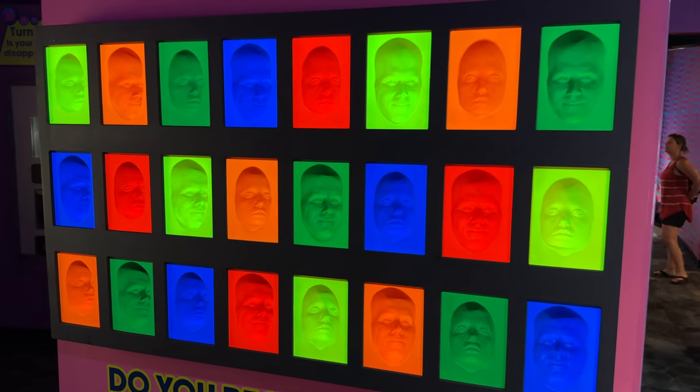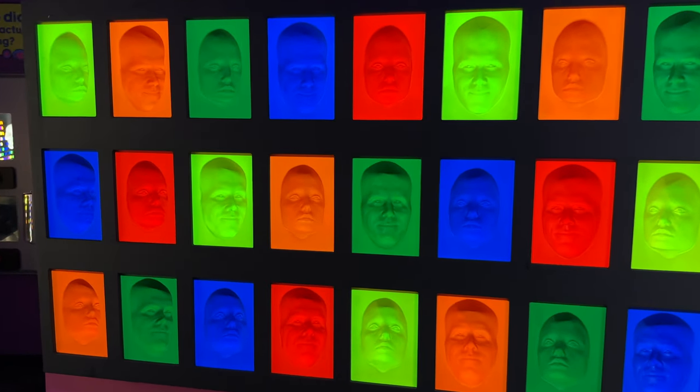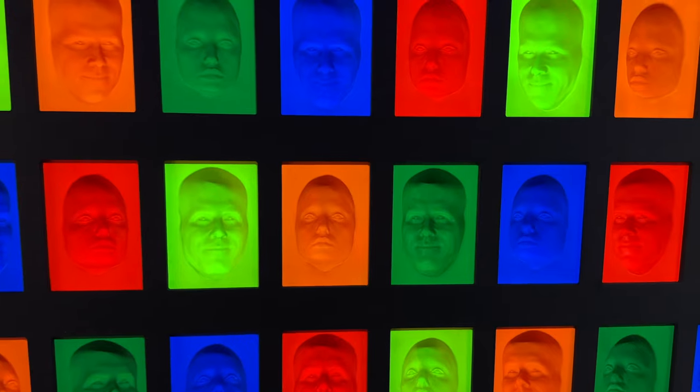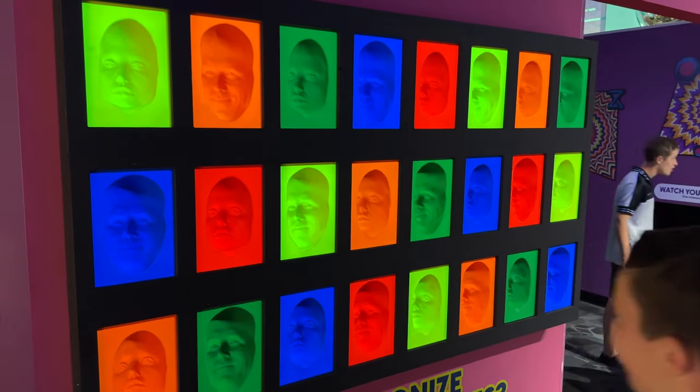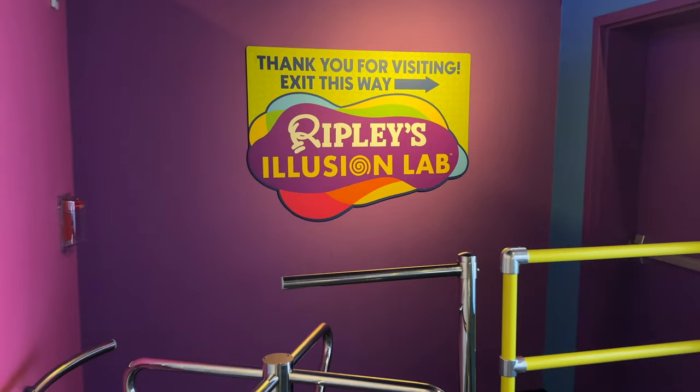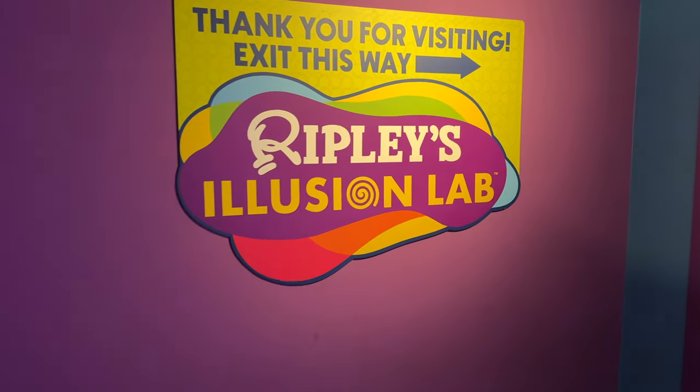These remind me of the Haunted Mansion. They like follow you. They do, they are. Watching us walk around here. Little illusion tricks that the Haunted Mansion uses. So there is a look at the Ripley's Illusion Lab.